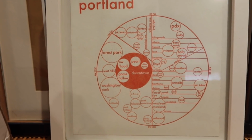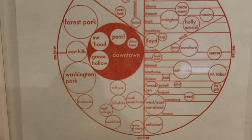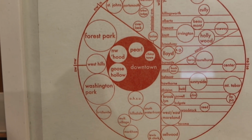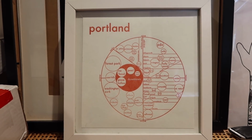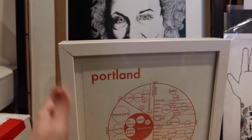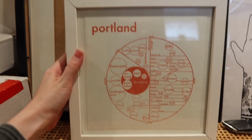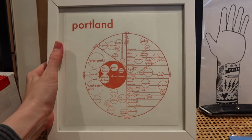I purchased this print from an Etsy seller, and I think I bought it when we were about to leave Portland. It's like an abstract map of Portland that's in circles. And there are some other cities similarly done. I'll definitely find this Etsy seller and link them down below. And this is just an IKEA box frame, these cheap IKEA frames, which I kind of regret ever getting because they fall apart really easily. But it was a nice fit for this print when I was looking to frame it.